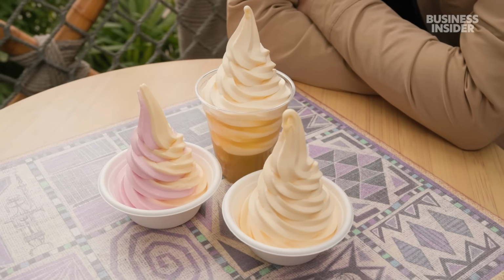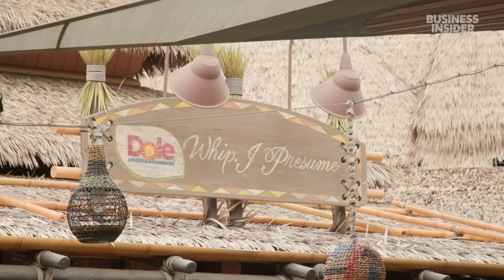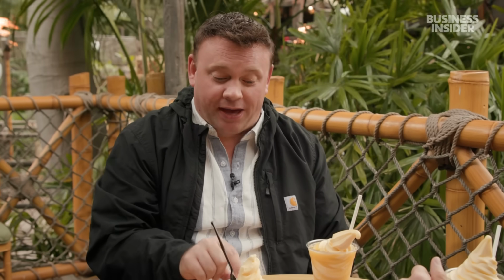We can get Dole Whip Classic at Tiki Juice Bar, but if you want the float or a swirl, you have to come to Tropical Hideaway. Okay, so we've said Dole Whip already a bunch of times. The emphasis there is on the word Dole, because Dole is a pineapple and fruit company. So what happened? I mean, the Dole salesman who linked up with Disney, man, that guy's printing money over there. I mean, yes, but it wasn't Dole that came up with Dole Whip.